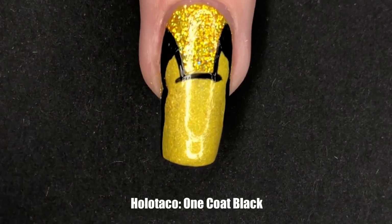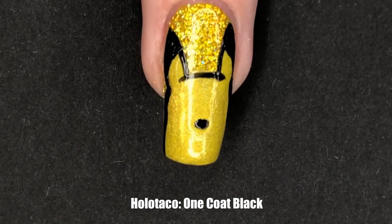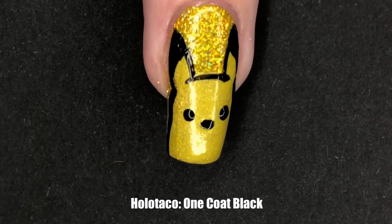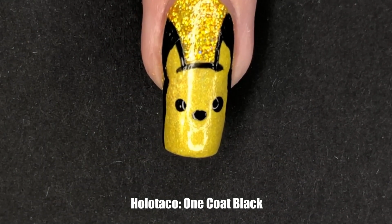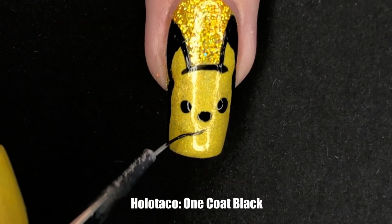I am then going to add in the black detail of his ears to give him that signature Pikachu look. After that, I'm going to dot in his nose. I just made a little oval with my dotting tool, and then I'm going to be placing his black beady eyes on with the dotting tool again, because they're pretty much just little circles.